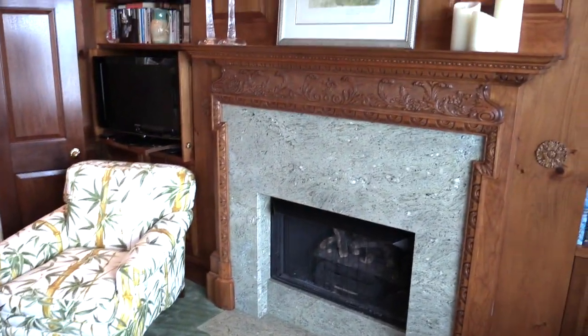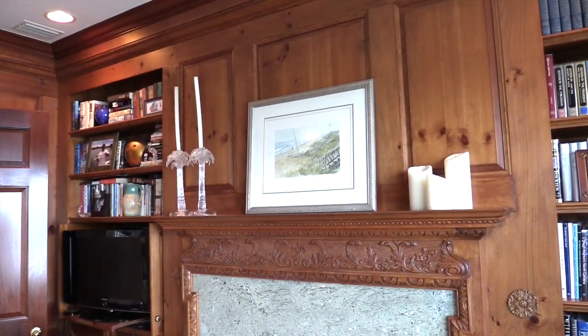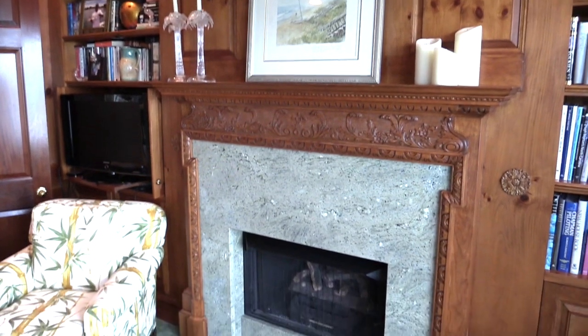Welcome to the study. It's a beautifully decorated, warm and inviting room. Some of the features include pine paneling and a beautifully hand-carved mantle. From where I sat, the study is warm and inviting, and of course, as we've mentioned before, outstanding Gulf and intercoastal views.